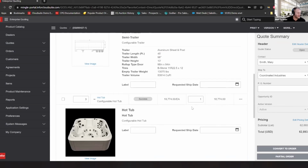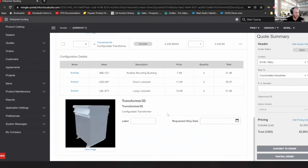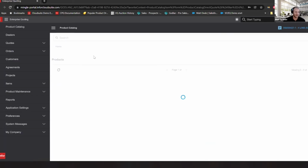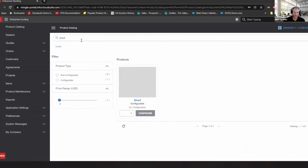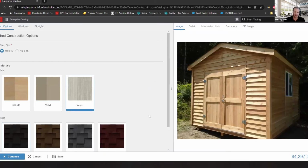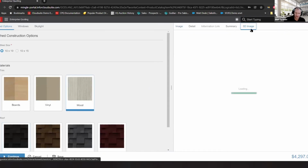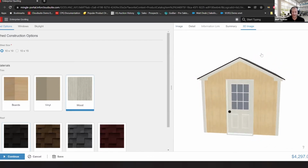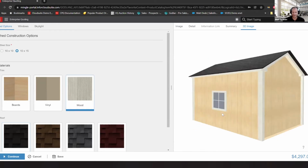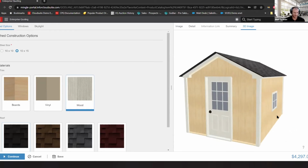All right. So as you can see, we're getting more and more advanced here. Let's do another one. What we're going to do next is build that shed that I kept alluding to. And this one shows some really cool stuff in it. Okay, so if I go over to the 3D image of my shed, here's just my baseline little shed that I've got here. Obviously, I can change the size of my shed as needed here.